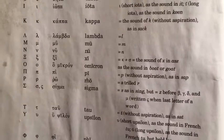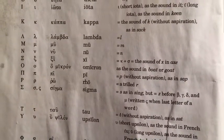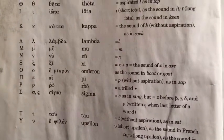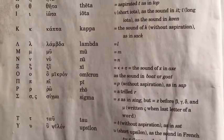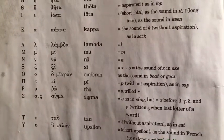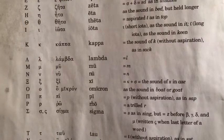Rho. Rho looks like a P. You want it to be a P, just like you wanted zeta to be a Z. It's not. It's not just an R sound, but it's a rolled R sound, or trilled. It's hard to do. I hate rolling R's, but you got to. So that's what it is. You're going to want it to be a P so bad. It's not a P. It's a hr sound, almost like an R, but you breathe through it. Hr.